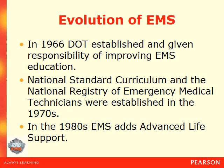So they basically came up with the concepts of EMT and paramedicine in the field. Still today, they dictate the curriculum. However, there are other private agencies that help with training and credentialing, or testing, I should say, of EMS personnel. And that's the National Standard Curriculum and the National Registry of EMTs, which was established in the 1970s. In the 1980s, EMS added advanced life support to their repertoire so they could provide even better care.